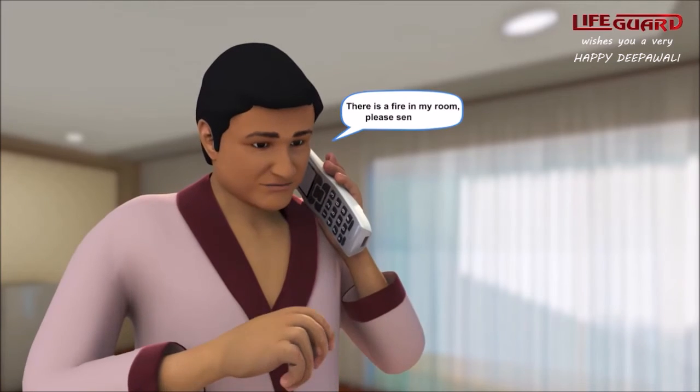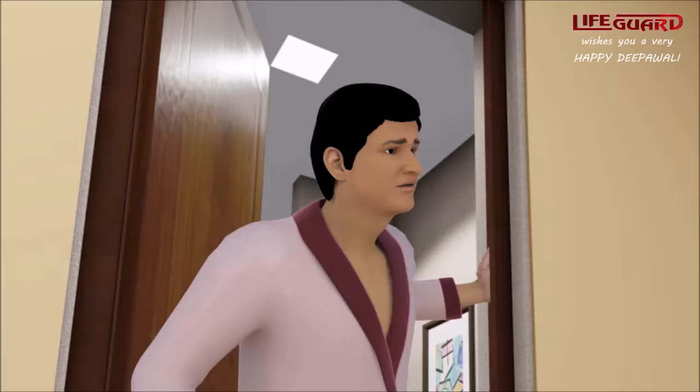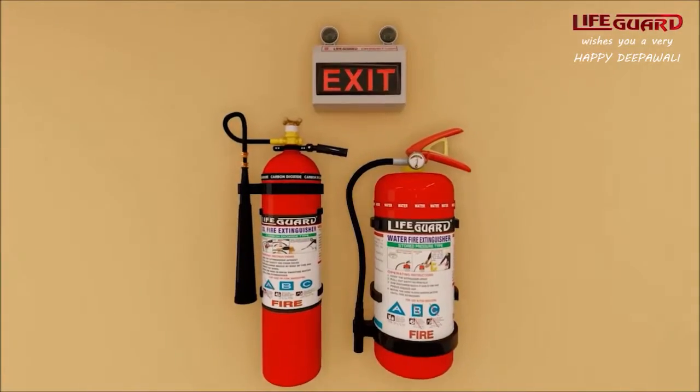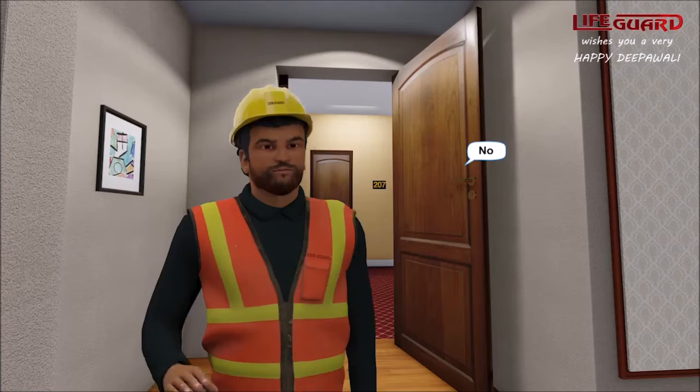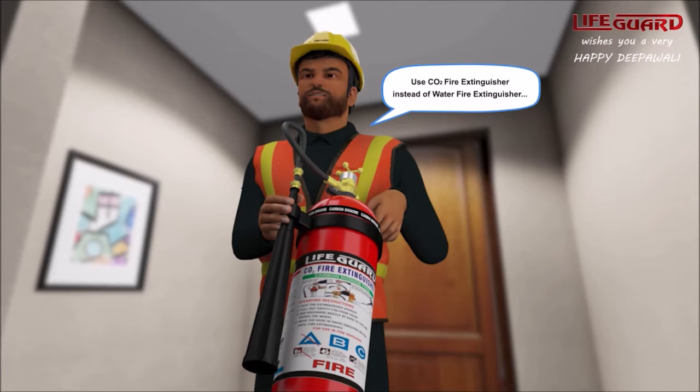There is a fire in my room. Please send help. Stop! Stop! No! Use CO2 fire extinguisher instead of water fire extinguisher.